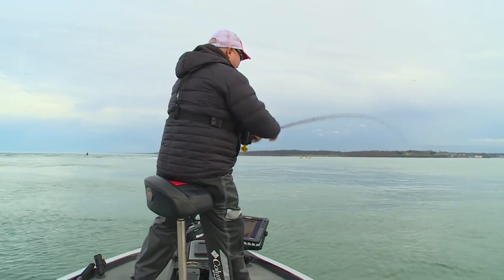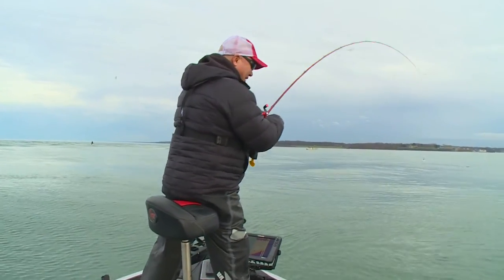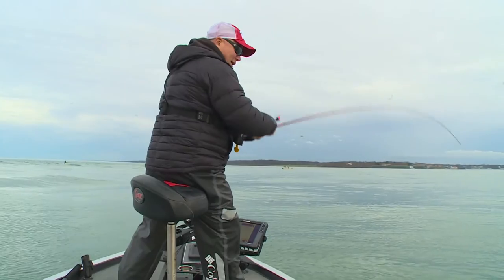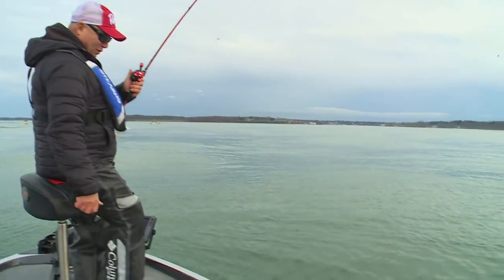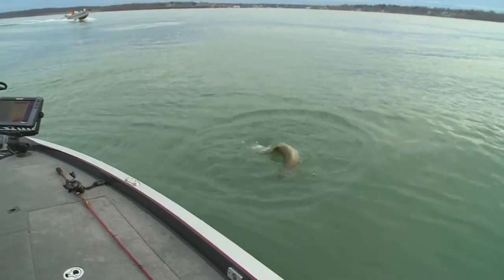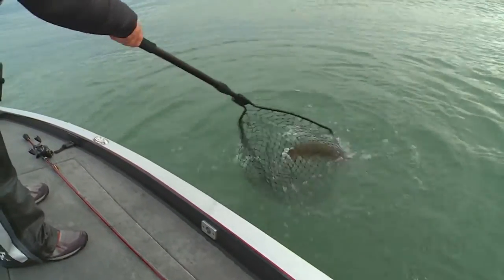Wow, it's just so amazing. You know, I missed one, I dropped back, and bang, he came right back for it. Not a big one, but just another fun fish.